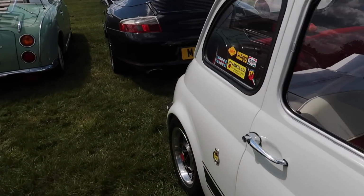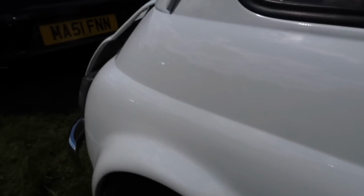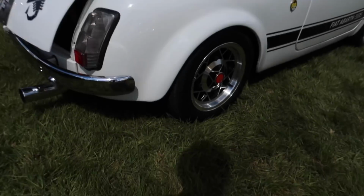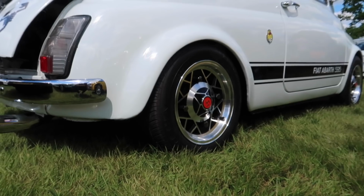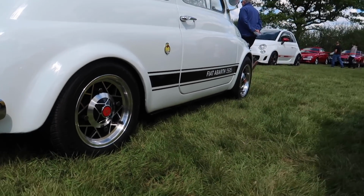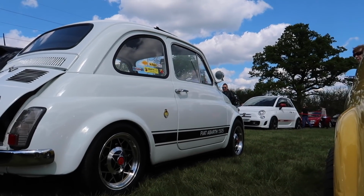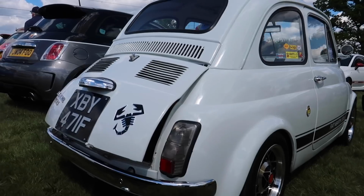And if I come around here, what else have we got? Look, we've got the Campioni del Mondo here as well. Loads of little Abarth tributes. The size of these wheels, guys, what are they? I think they're like 12 inch. Yeah, they're 12s. It's insane. Oh, that's a good little shot there. If I pull back, look at the size difference from this little thing to the newer 595. It is just so cool.